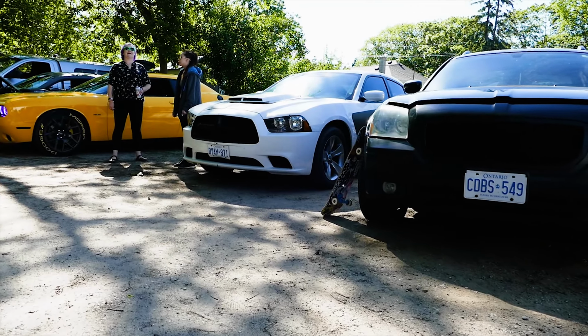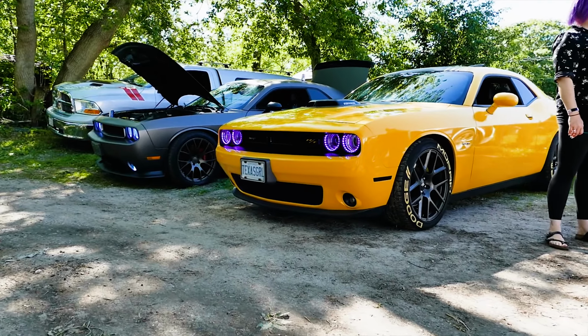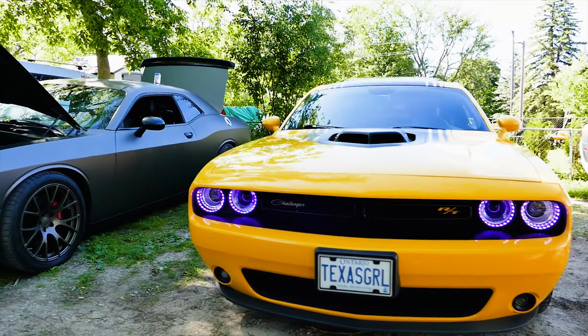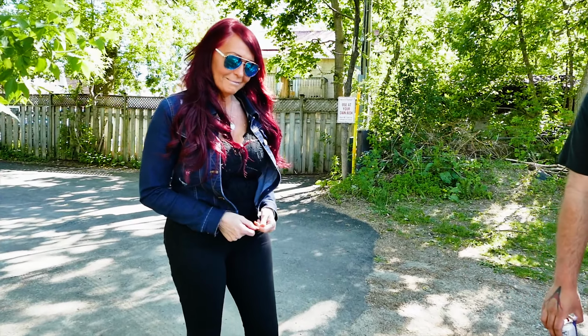Alright guys, so here we are at the Mopars meet, and we caught a beautiful Yellow Jacket 2017 Dodge Challenger Shaker with a 5.7 Hemi that pumps out 375 horsepower and 410 foot-pounds of torque. This baby is literally bananas.